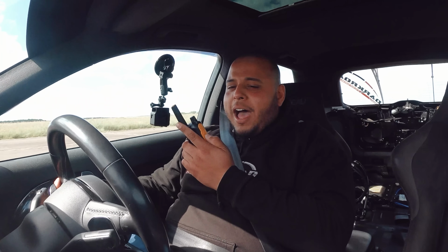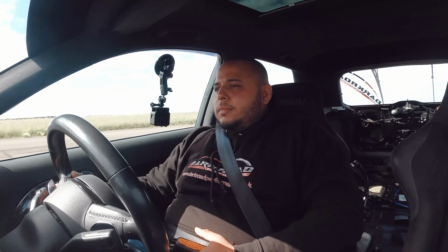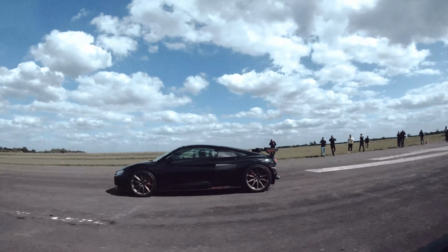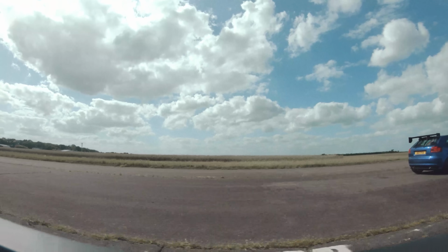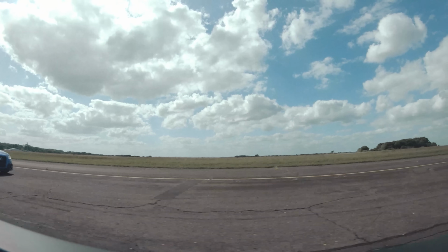I think he thought that I was going when the rolling launch was active. And after an epic run, the mighty twin-turbo R8 takes the first win, beating the A3 to the finish by around 2.5 cars. A slightly questionable start from the A3 there, but surprisingly manages to still stay not far off the pace by the finish. Let's line them back up and see what happens.